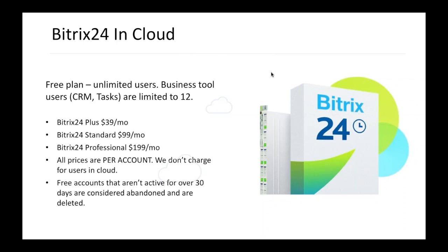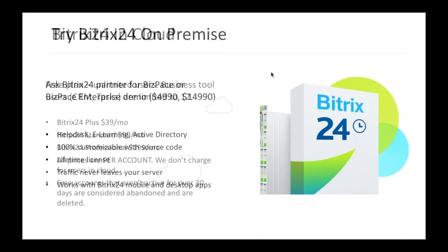This is one of the biggest advantages Bitrix24 offers, because if you compare us with our competition, you start using software and pay $100 a month because you have, let's say, 20 users. Then by the end of the year, you need more users, new projects, and you may end up with a much higher bill. This never happens with Bitrix24. Our pricing is extremely client-friendly and very transparent. You can actually plan your costs very accurately.